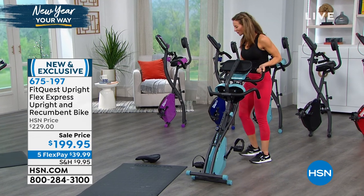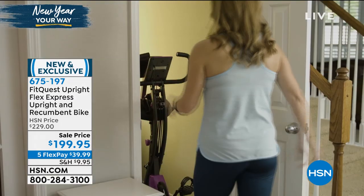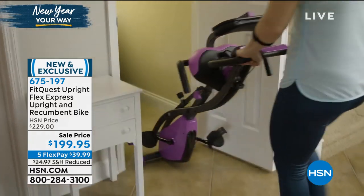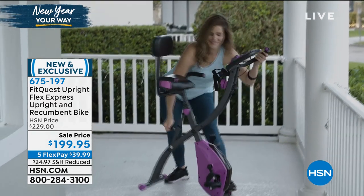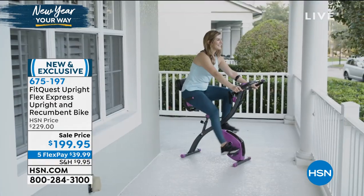How nice is that? Nice weather, you can take it. And it weighs 37 pounds, so it's not heavy, and it's not like you're lifting that. It's so nice to be able to move it around. Right. Here, I'll just take it on a little field trip. Yeah, all right. Here we go, look how easy that is.